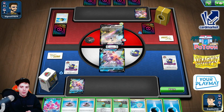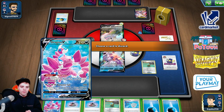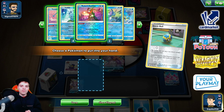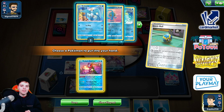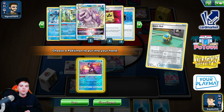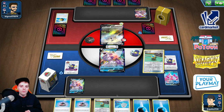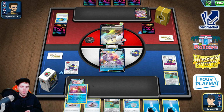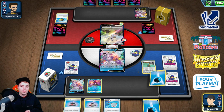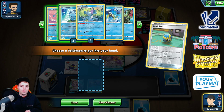We can just Quick Ball away the Drapion, because Drapion is super useless in this matchup. Set ourselves up, we can also paralyze a Duraludon with Articuno, which is going to be super useful, to be honest. If they don't have any switch outs, we can paralyze and then go for that. First of all, set up this one. Secondly, let's Quick Ball away the water energy. We can still use the Star Portal later and set ourselves up with a Sobble.